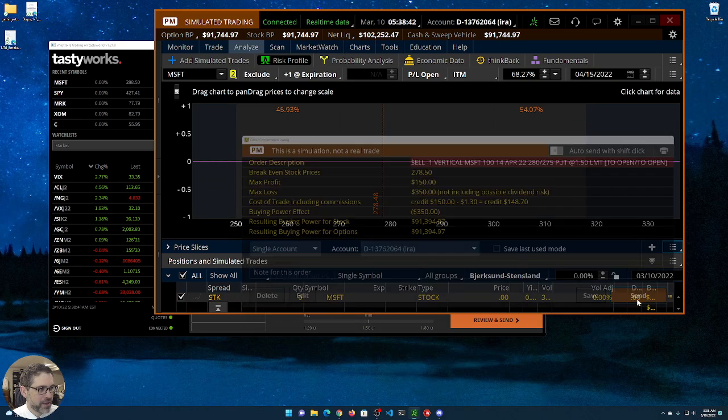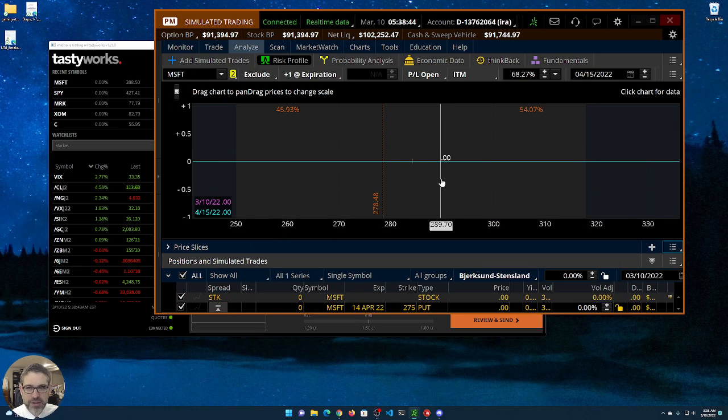All right, everybody. I'm going to hit send. That throws that in. So we got 2 trades on today. Let's see which one performs better or faster, etc.